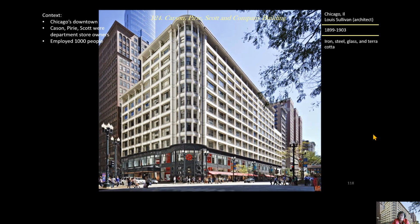The context is that this is in central downtown Chicago. It's a super important building even today. And Carson, Pirie, Scott were department store owners who were looking to sell product in their store. They employed 1,000 people in stores kind of across the Midwest.